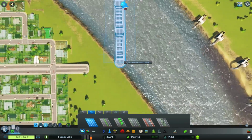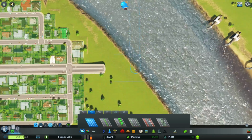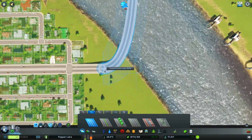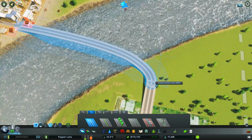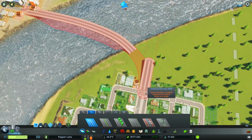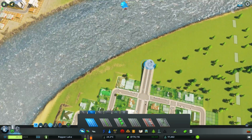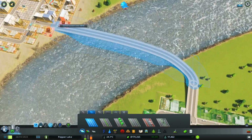What if I bring this across? Where does that go to? So there and curve. So if I go to that point and sort of curve like that. That is a very, very strange looking bridge. Very strange looking bridge. Don't know if I'm a fan.